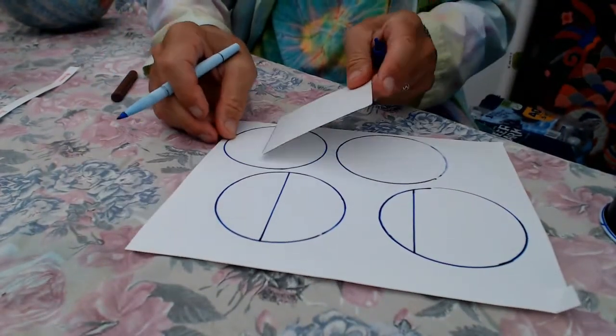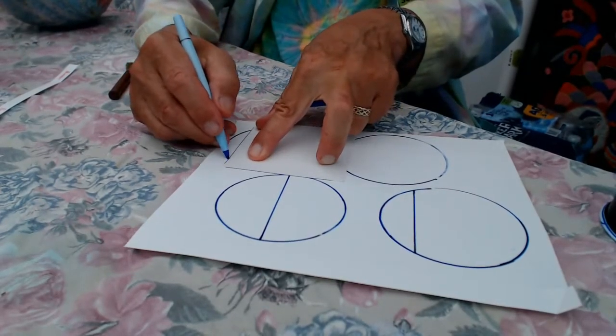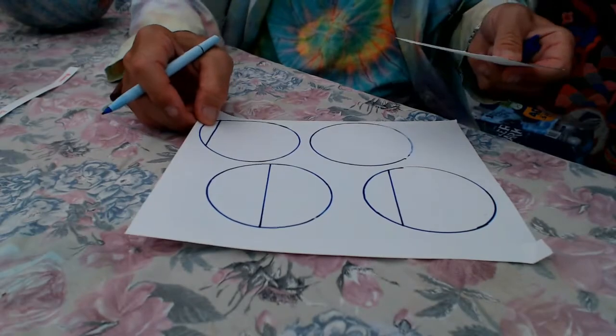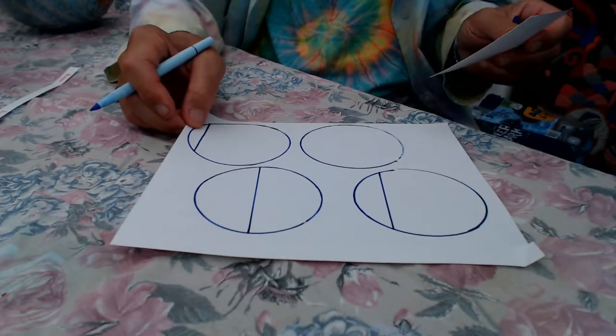And then we're going to go to this one over here, and we're going to make an even smaller one. We're going to say this is the crescent. So there's your crescent moon. And now you can either go with the full moon or a waxing gibbous moon. I think we'll just go with the full moon.